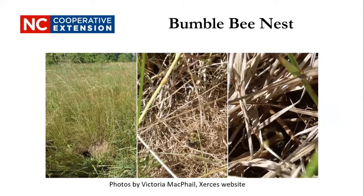Here are some pictures of bumblebees nesting at the base of grasses. You probably have just walked right over this and never even knew it was happening.